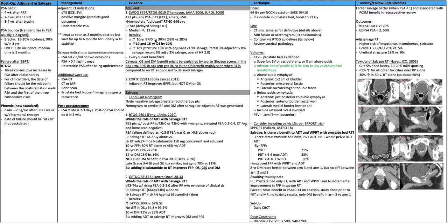The results: adjuvant radiation to 60 to 64 gray in these pT3, positive margin, or positive seminal vesicle invasion patients was associated with a 10-year biochemical progression-free survival increase of around 30%, so 58% versus 28%. And again, the 28% biochemical progression-free survival is associated with the observation group. There's an increase in 10 and 15-year overall survival by 10%. But this is at the cost of increased toxicity.